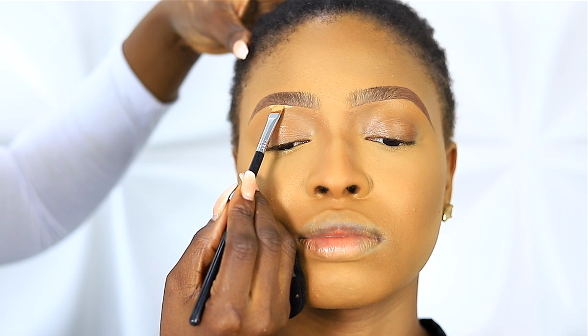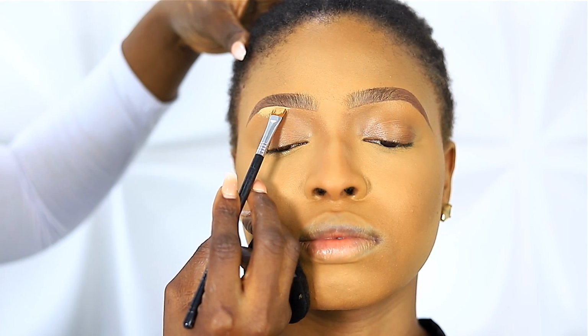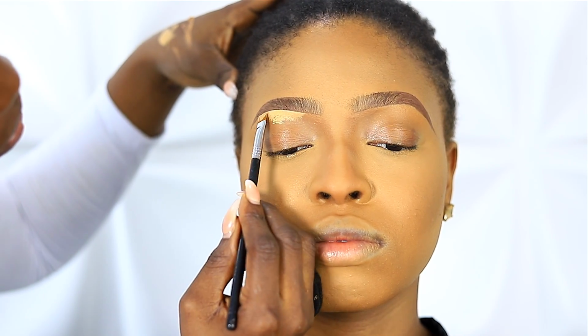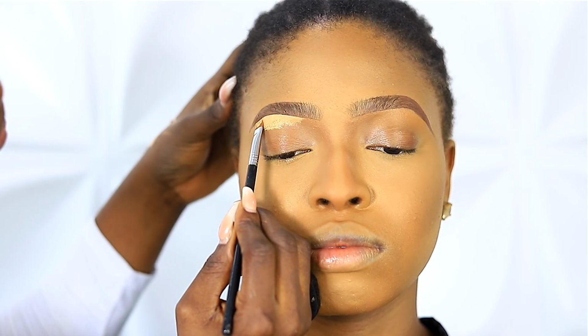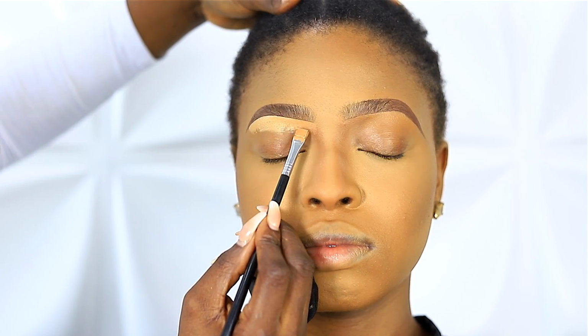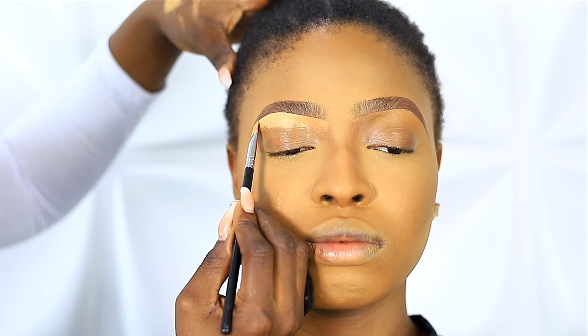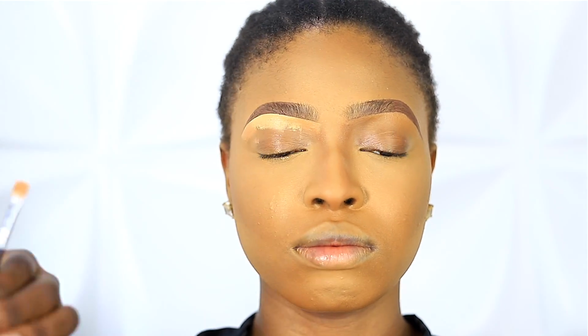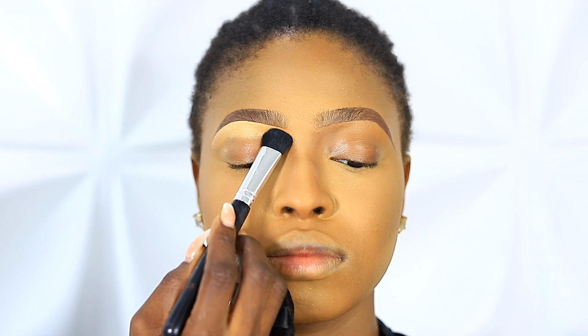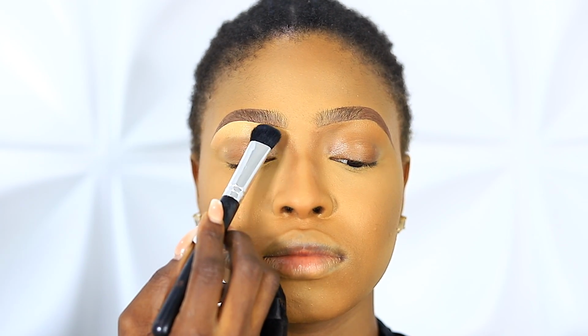I used the SX11, which is the lighter shade, for the brow bone, then SX13 for the inner corner and the outer corner of the brows, so that it can blend better into her skin. You don't want to use a really light shade for the inner corner and outer corner of the brows. So now that I'm done highlighting, I'm using my G-Soft brush to blend that concealer in.